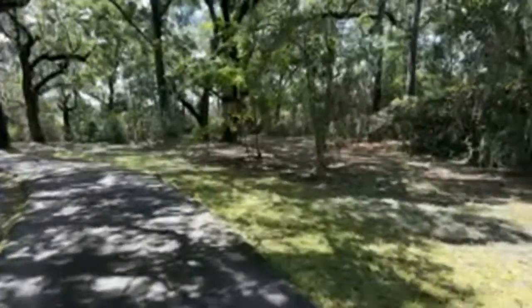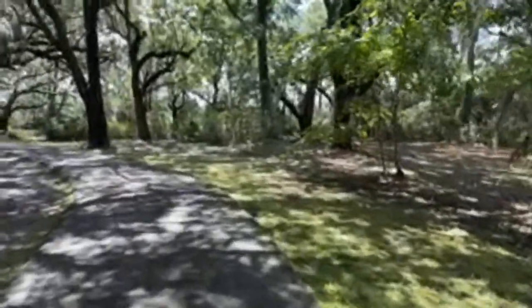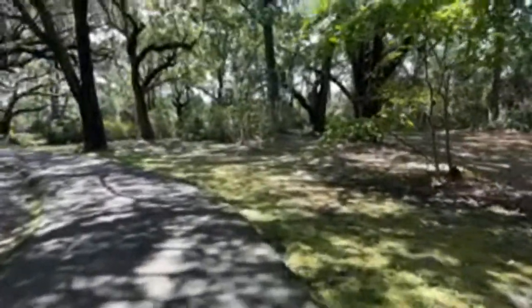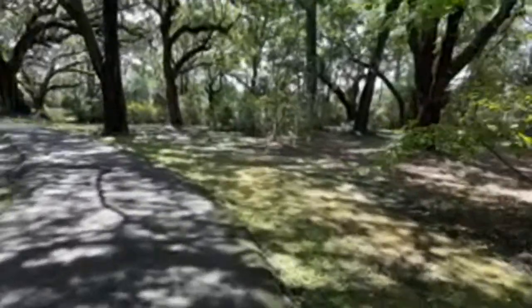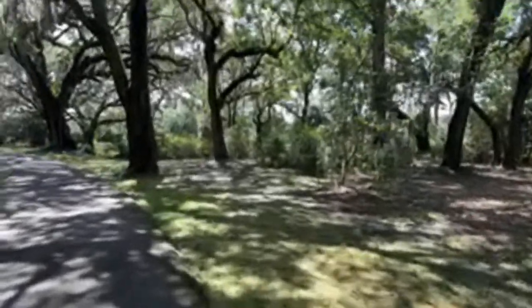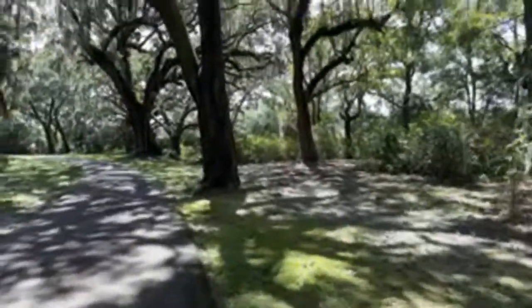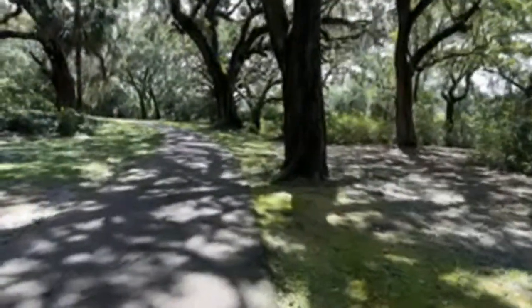And it's a walking trail. You can't drive this, but it's a pretty good walk. But we're going to see the original site right now where South Carolina was founded and Charlestown was founded. This is where the English landed in 1670.